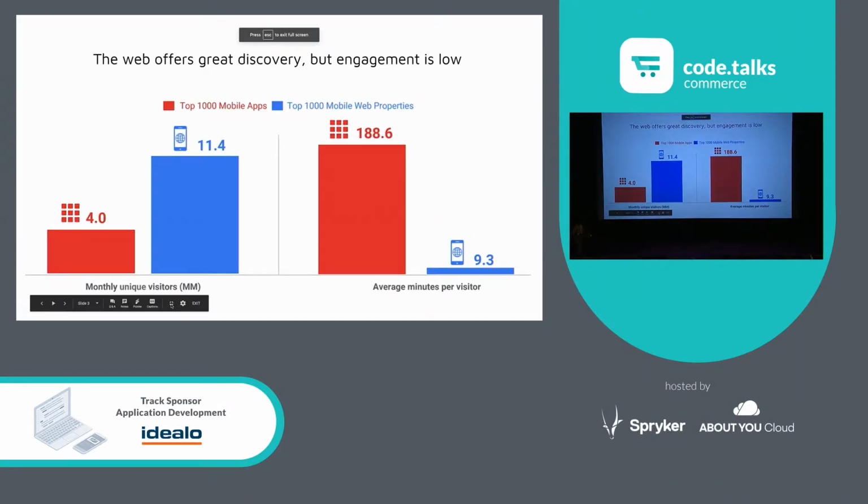Cool. So before we get started, let's check out some data. Sometime in 2016, there was a report from Comscore in the US from age 18 upward. It says the number of unique visitors on the web is 11.4 million compared to 4.0 million unique visitors on Android or iOS applications or devices.